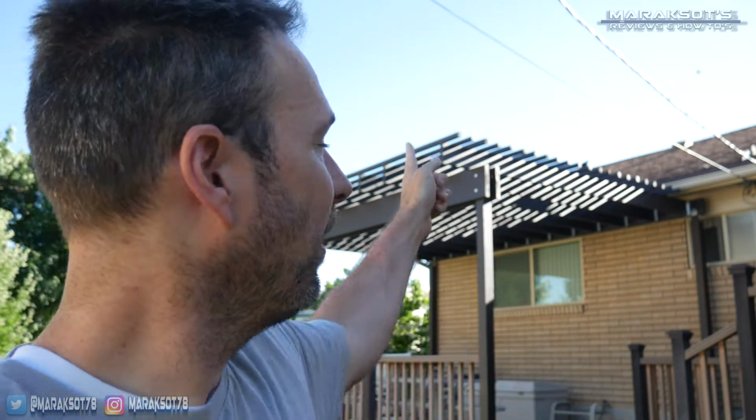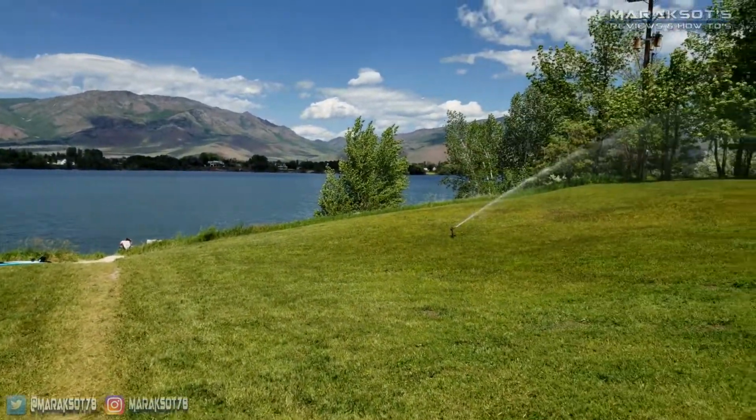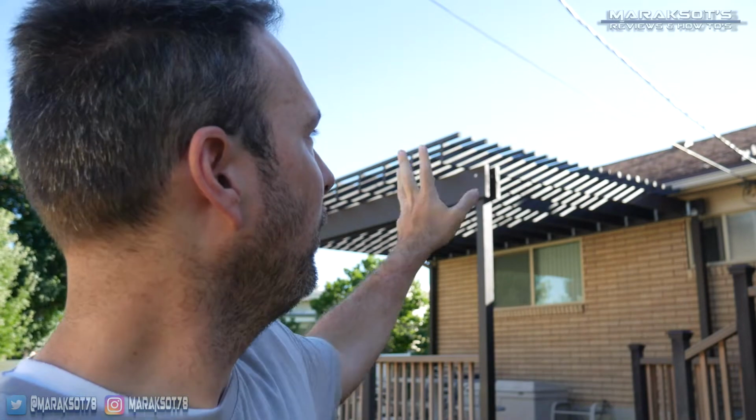Since last checking in, it has been about a week, and as you can see, the pergola is completed. Like I mentioned earlier on, my family and I are currently down in Utah visiting my wife's family. For the last 4 days, we were camping for a little family reunion, and then we just got back yesterday, and we finished off the pergola because we didn't quite get all of the 2x2s in place before we left.